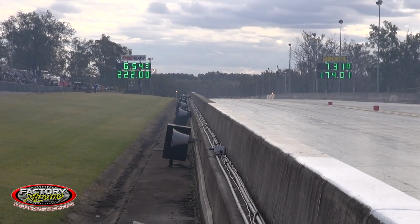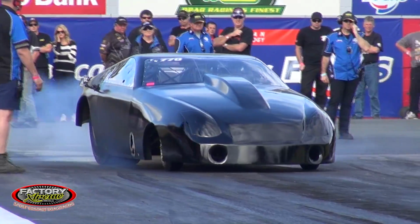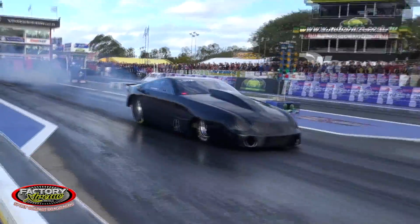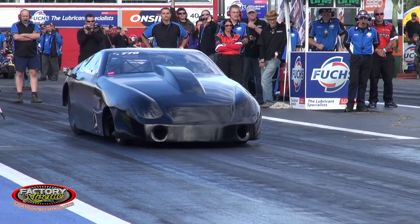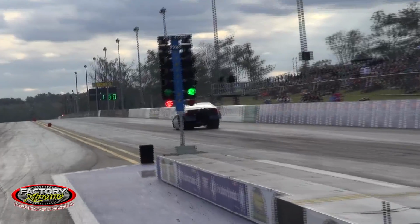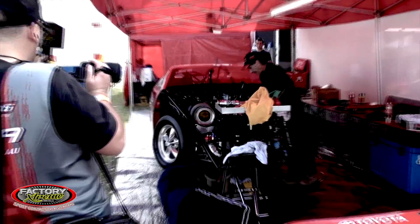Speed 222 miles per hour. Young Scott Porter was back to fight it out after a huge accident at the 2012 Nitro Tramps at Sydney Dragway. With qualifying session 1 done and dusted, we had time to catch up with Tony Wedlock.